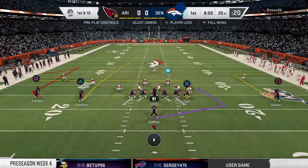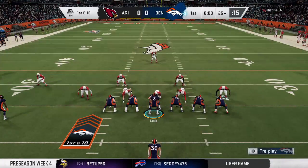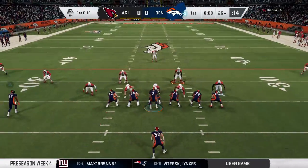Ready? 8, read. 43. Check, 43. It's going to be a long day. It's going to be a two.